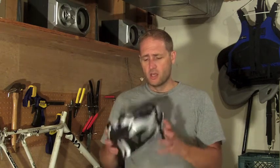Because there's not as much material, it forms to the back of your head a lot better. And so when you're tightening it down, you can actually get a tighter fit without cranking your head into it. It gives you a snug feeling without having it feel like you've just cranked it down. So I really like that about the way this helmet fits.